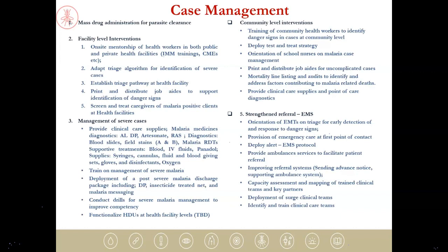Then we want to train on the management of severe malaria, especially through mentorships. That's why we're sending out the pediatric nurses. And then we want to be very sure that all patients of severe malaria receive the post-severe malaria discharge package that includes DP, a mosquito net, and clear messaging on malaria. We want to conduct drills for severe malaria management, and we want to functionalize the high dependency units. Fortunately for us, under COVID, we are now very sure that all regional referral hospitals to some extent have intensive care, but they also have high dependency units.